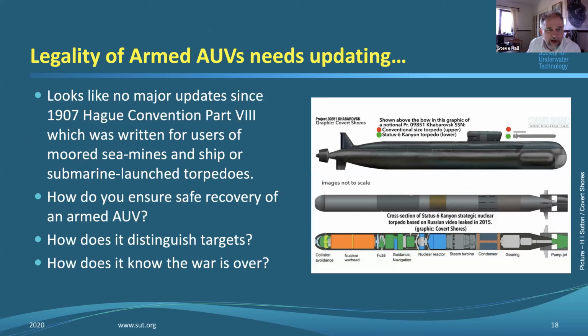An area our Defence Committee is working on at the moment: the legality of armed AUVs needs updating. There are other acts available, but the last major update in the law as it pertains to robotic systems was way back in 1907 with the Hague Convention Part 8, which was written for the use of moored sea mines and ship or submarine launched torpedoes. So how do you bring Hague 1907 into the world of the 2020s, where we're now looking at quite clever, quite smart marine autonomous systems? How do you ensure their safe recovery? How are the robots identifying their targets? And critically, how does the robot know the war is over? The picture on the right again pertains to Poseidon Canyon, the Russian nuclear-armed and nuclear-powered autonomous underwater vehicle.